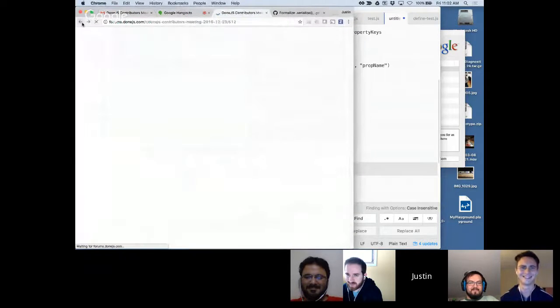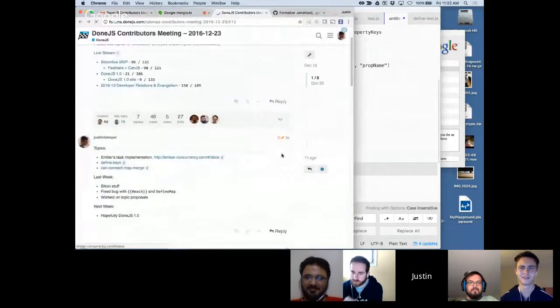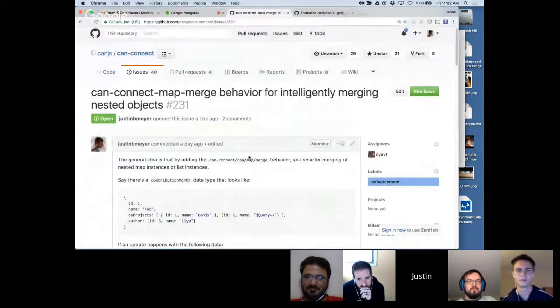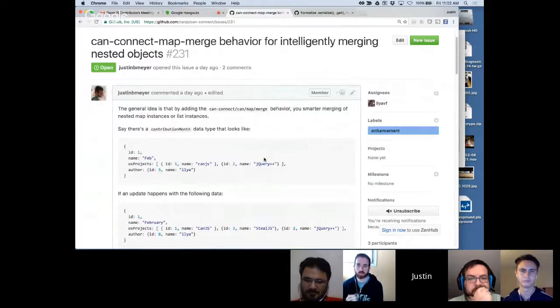Okay, last thing. Ilya's working on this. We're not sure exactly what the final expression is, but we're gonna make this work first and then figure out how to package it up in an API for people to use. It might be like this can connect map merge behavior that you can mix into your behaviors.